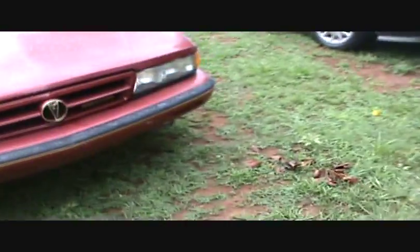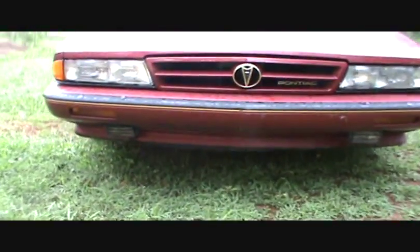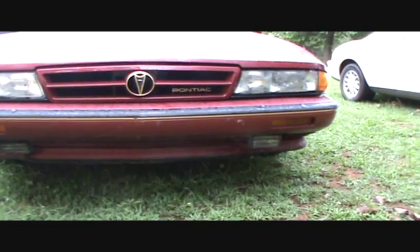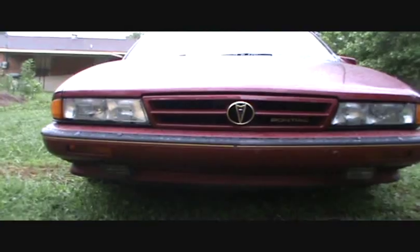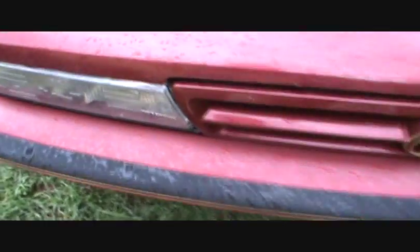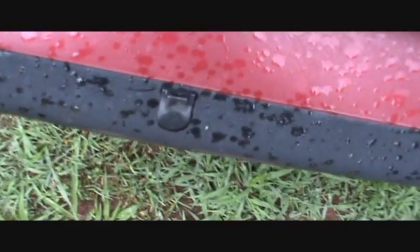The front end looks pretty good on it. Everything's there. Headlights look good. It's actually got driving lights. I think they do work. I think I tested them a little bit. I'll show you something kind of interesting. I think this car has it. Yeah, it does. You see these?